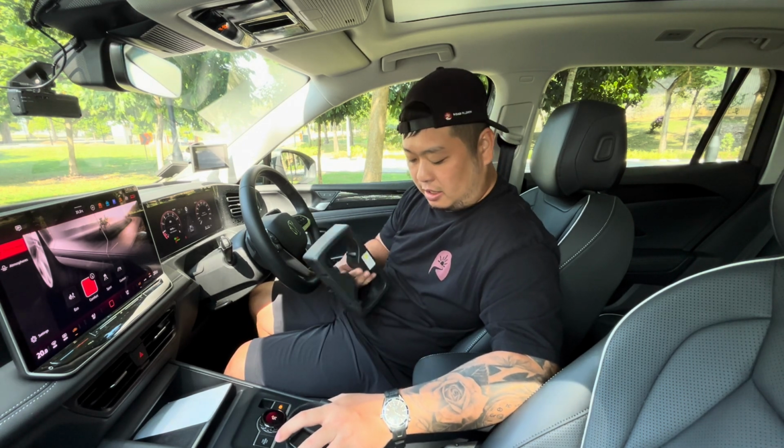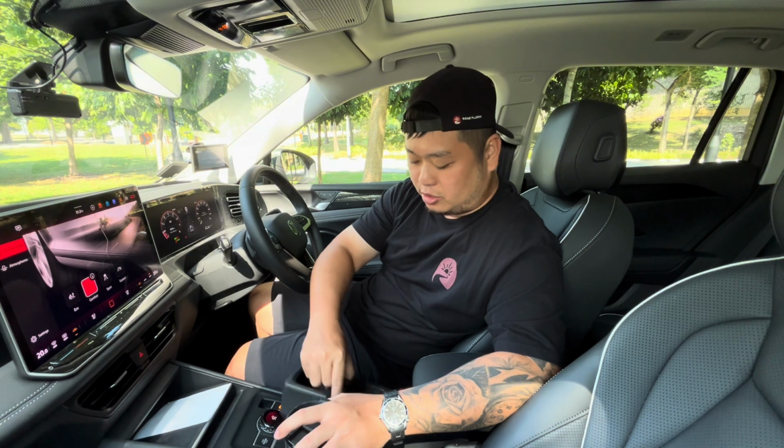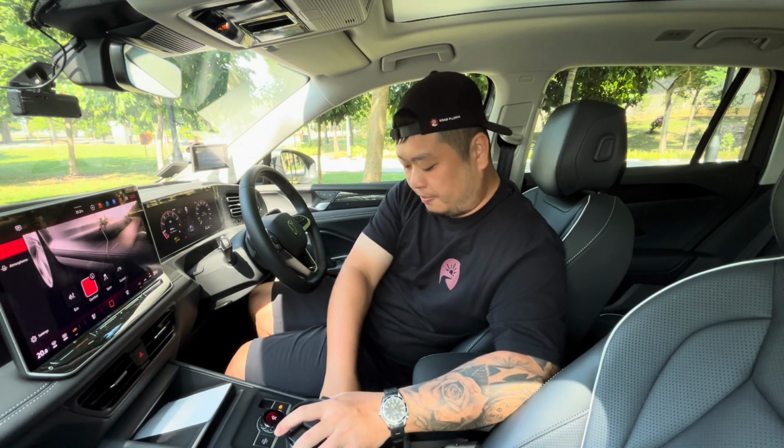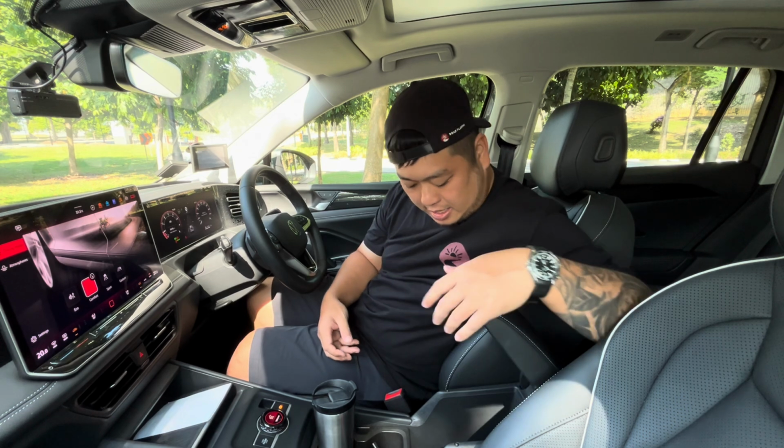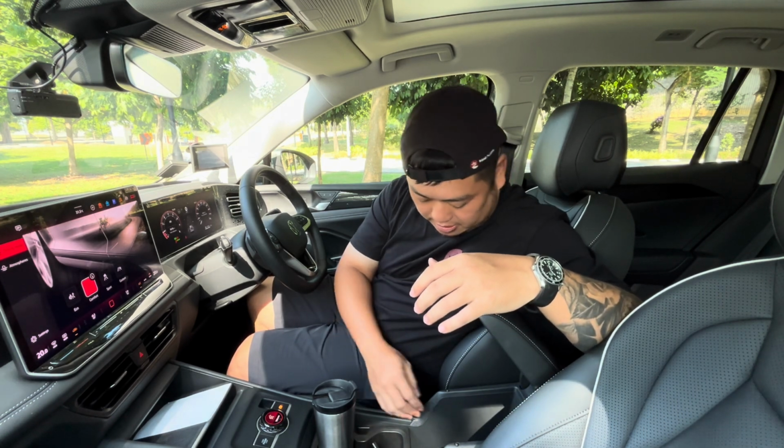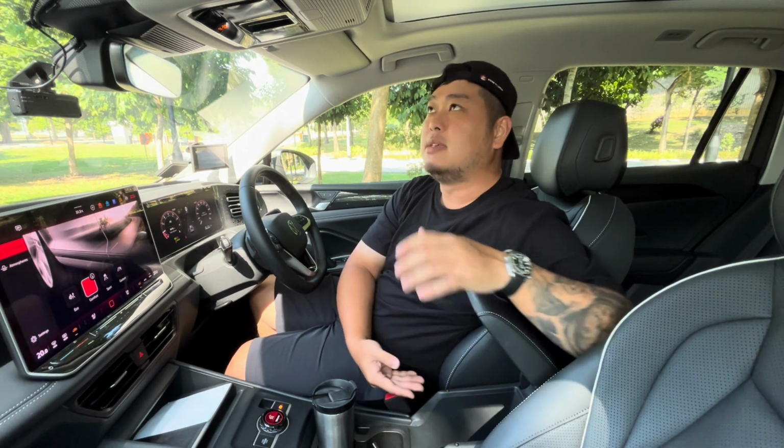a larger unobstructed storage area. But I'm a big fan of cup holders because I drink coffee in the car. And then of course you've got a center console here as well, center cubby here as well.